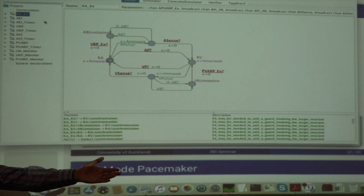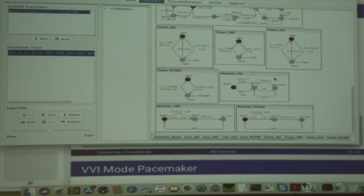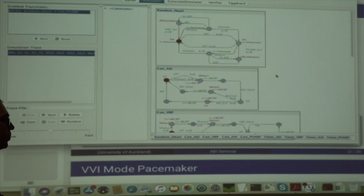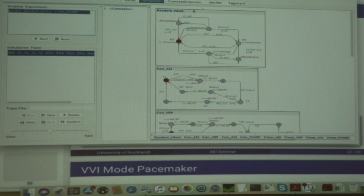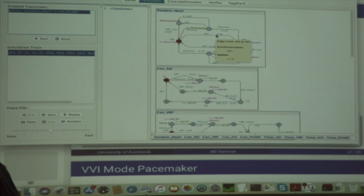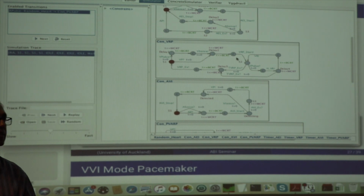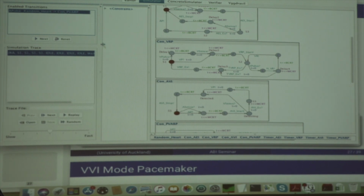And unlike the synchronous concurrency there, here this system consists of many concurrent components. If we go to the simulator, this system comprises many different automata for a DDD mode pacemaker, which is a closed loop system consisting of a heart model, a timed automaton model, composed with all the different timers in the pacemaker, which are also modeled as timed automata. Then you could obviously simulate this system, but more interestingly, you could perform a formal verification.